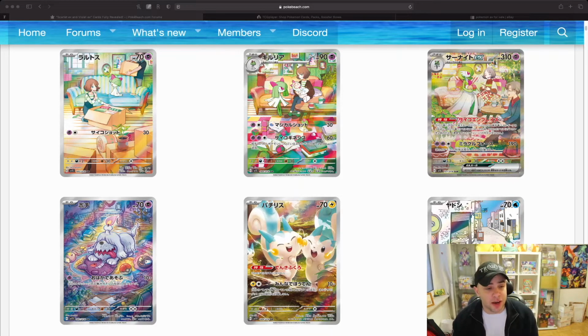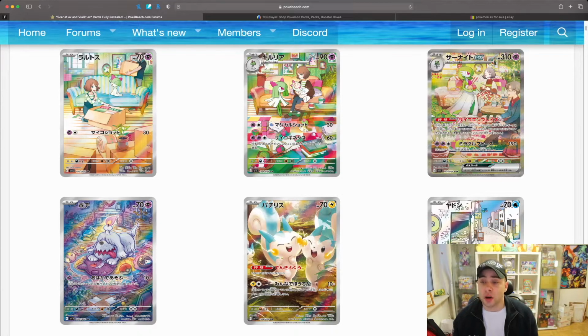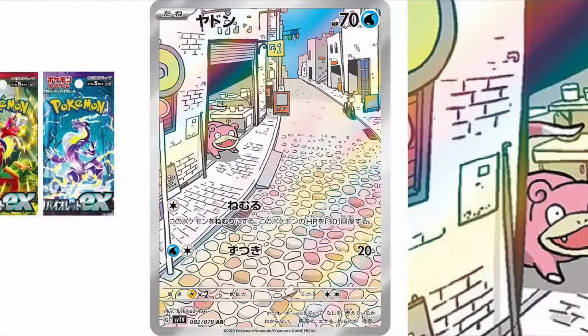Just like what you see right here with the ARs, we see Ralts growing up, and then Gardevoir right here having a family and just hanging out. It's really cool. I love how Pokemon is doing this. And then the bottom right, man, it just blew my mind with this Slowpoke right here peeping his head out in the alleyway in Japan somewhere. And I just love how this card looks. I have to buy the boxes just to get this card. This is the one card that when they leaked it, I put it on my Instagram. Very, very excited for this Slowpoke card right here.